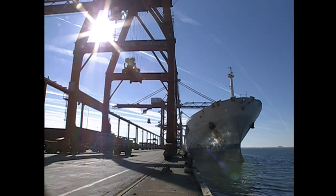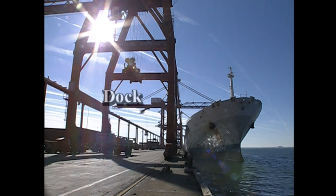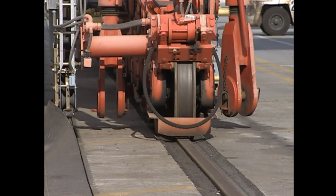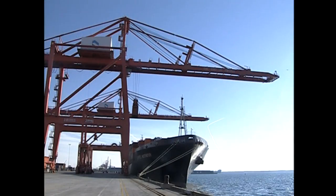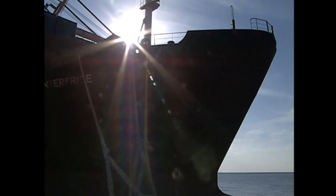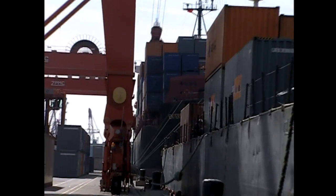Shoreside means that the crane is located on the shore or land next to the water. This area is called the dock, wharf, or pier. Gantry describes the way the crane travels sideways along specialized tracks built into the dock. This movement allows the crane to work different areas of a ship that is secured or moored to the dock in a berth. There may be a number of vessels moored in berths, with several cranes working each vessel at the same time.